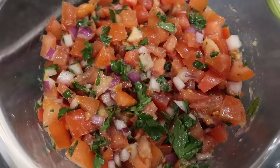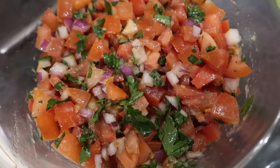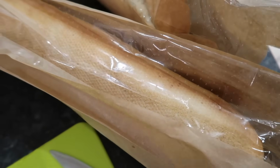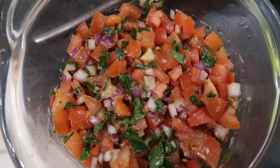So the bruschetta is all done. I'm gonna put that in the fridge, and I did buy mozzarella, so I think when I have this baguette in the oven, I'm gonna put a tiny bit of mozzarella on the top so that it melts, and then put the topping on it. I'm gonna leave this in the fridge for now and then get started with the actual dinner.